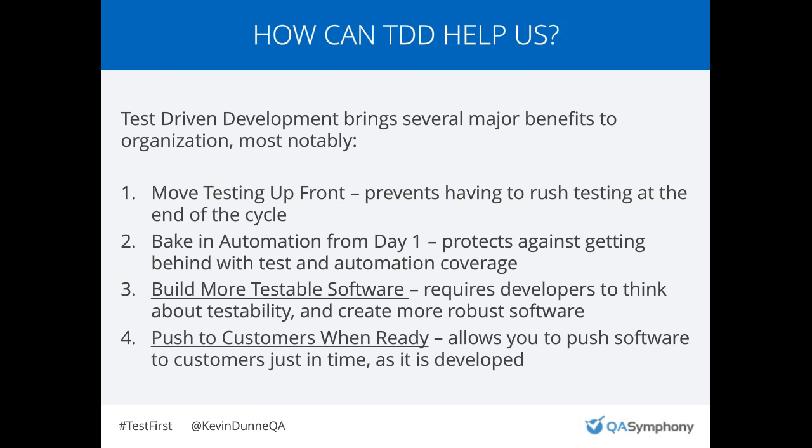And then finally, we'll talk about how this approach of test-driven development will allow you to push software to customers just in time, as soon as you're done developing it, assuming that you have the back end of this process figured out, which is how to do some sort of DevOps approach, doing something like continuous integration, continuous delivery, et cetera.